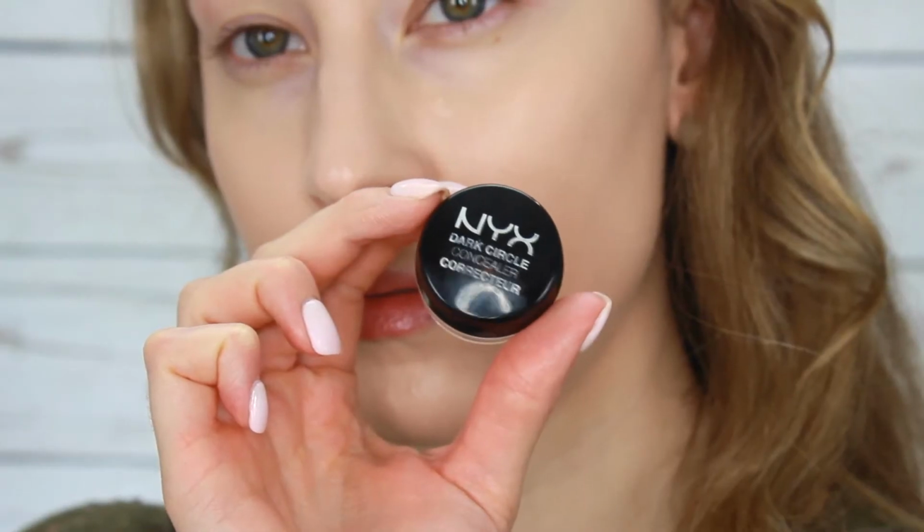And then I'm going to take the NYX Dark Circle Concealer. I was feeling really confident about my shorter nails, but I still can't fit them in the pot. So I'm going in with my brush and just tapping this underneath my eyes. It's a peachy tone, which will combat any of that blue or purple underneath the eyes. I just tap it in with my finger and it makes a huge difference.